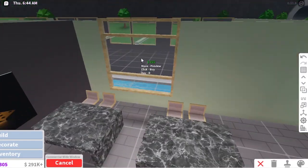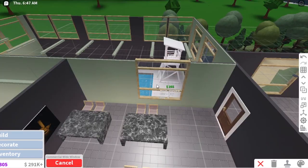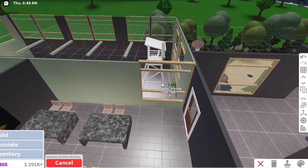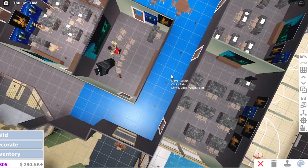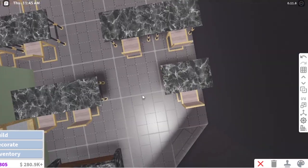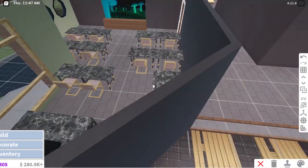I don't know if I should put windows that would lead to the pool. I think that would be kind of distracting to have in a class, but it's okay. A lot of these classrooms are very plain. I can't be bothered to. I'm going to just put this desk alone. It could be like the timeout desk.